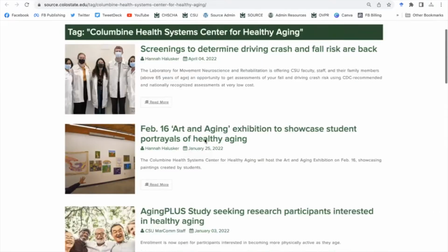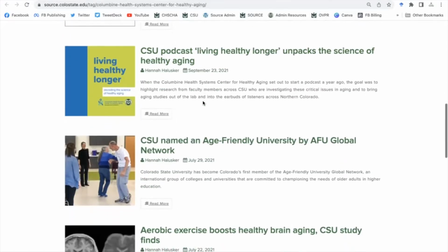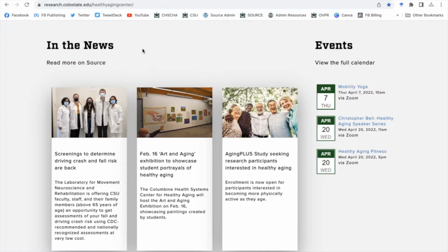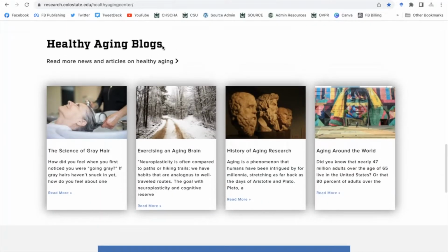So for example, I'll scroll down a little bit once you go into the read more on Source section. Here's a story about our age-friendly university designation. Here is a story about Assistant Professor Aga Brzezinska and a study that she published last summer. So we try to use this section of the news to really keep you updated on some of our faculty and what they do. Then if you scroll down just a little bit more, this is our Healthy Aging blog section.